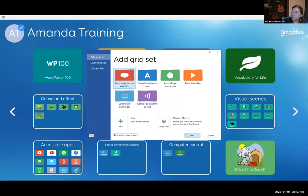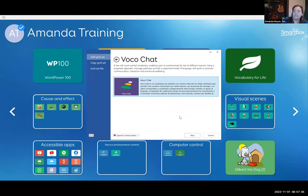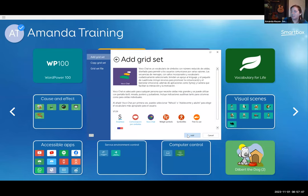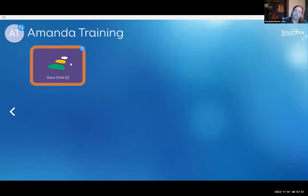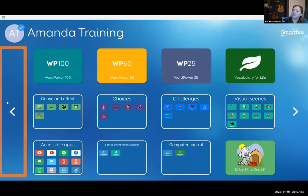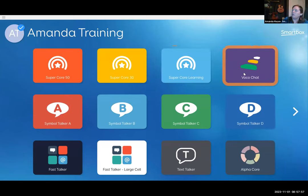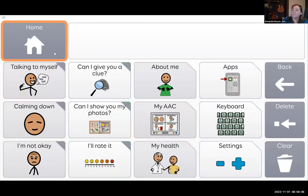So I'm going to choose my symbol grid sets, hit my VocoChat one, select it, hit next 100 times and hit add. And now I've got my Spanish version of VocoChat, VocoChat 2, in here. The reason I'm going to show you that is because I'll show you another great editing option. If I come into my English version of VocoChat, I'm going to come into my toolkit just to find a place to hit a button.